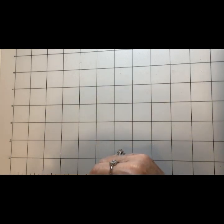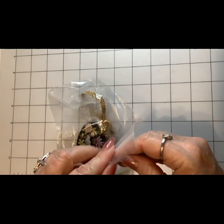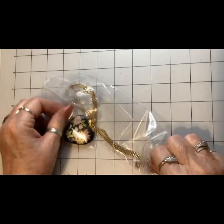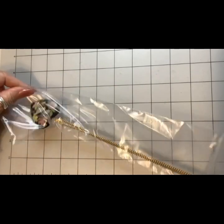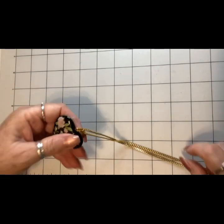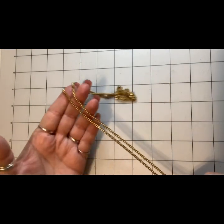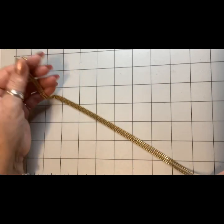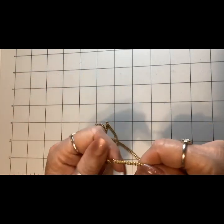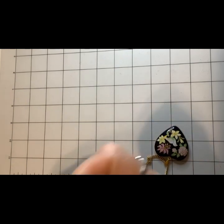Let's see. This I got from Doug, and I still have it. I was very shocked because it has the most beautiful chain on it, and this gorgeous vintage heart. The chain alone is spectacular. Look how pretty that is. Look at the gold tone on this. What is this? The maker. The maker is Alda? No, this is something different.